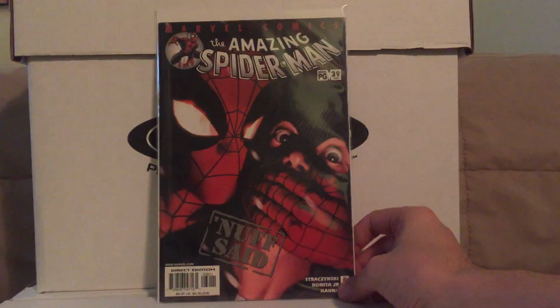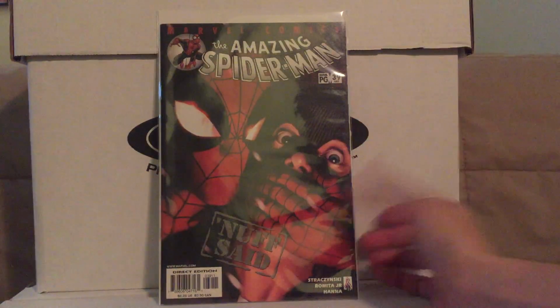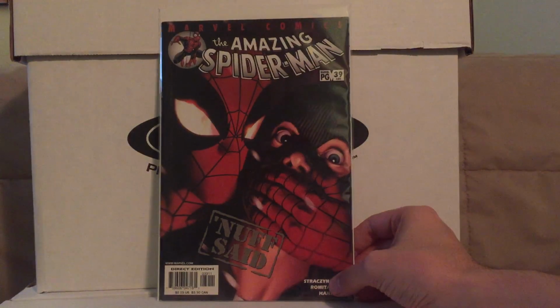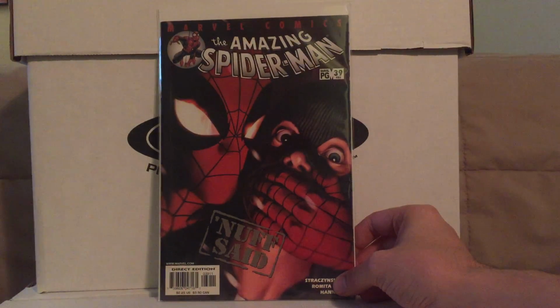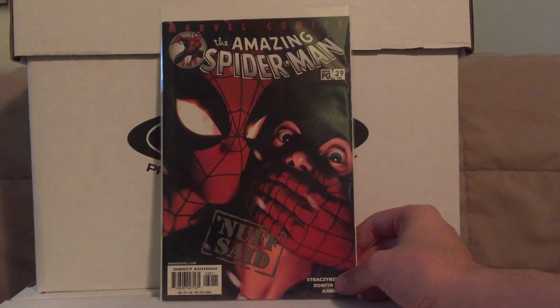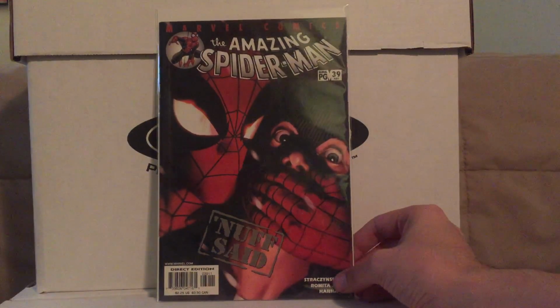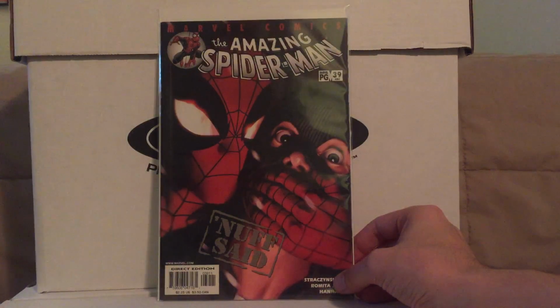Amazing 39 was another $1 one. Just something that I realized I didn't have, so thought I'd pick it up for $1. One of the J. Michael Straczynski issues, which was a run that had its ups and downs. I think it was fun.